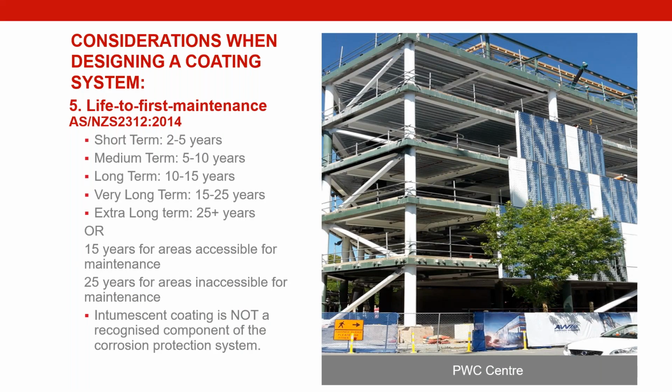Also thinking your life to first major maintenance of your total system can go from short right through to extra long term. That will have a bearing upon the priming systems that you choose and the top coating systems that you use to protect your intumescent or your fireproofing systems.